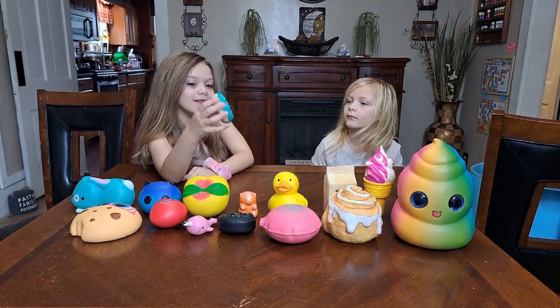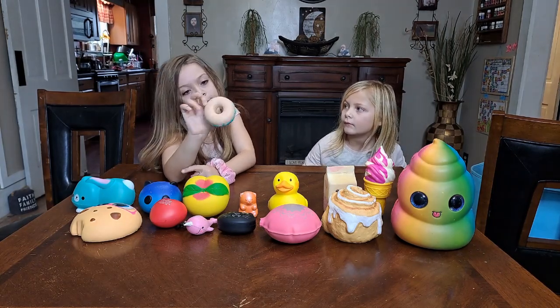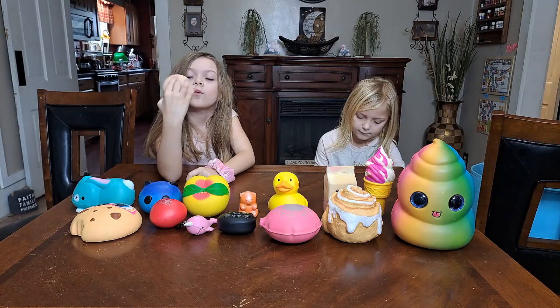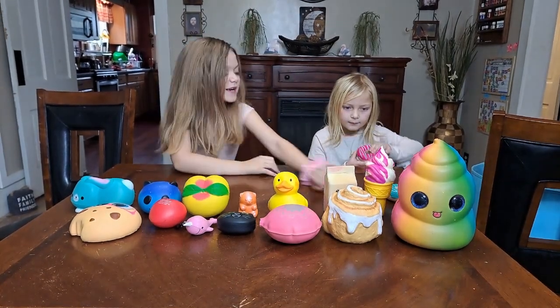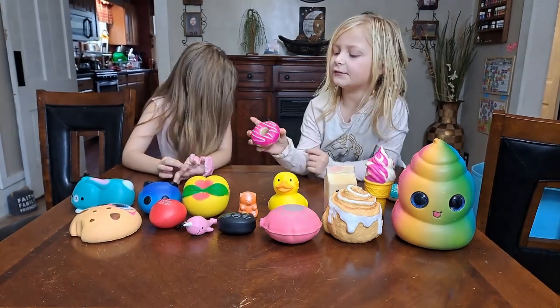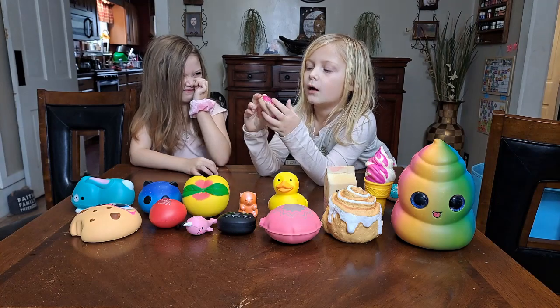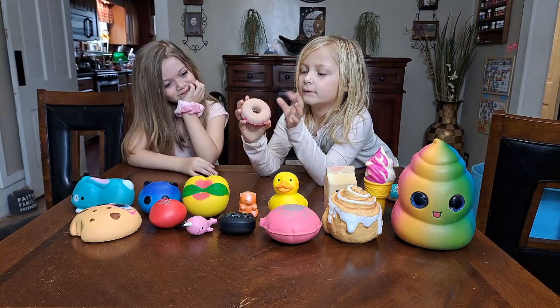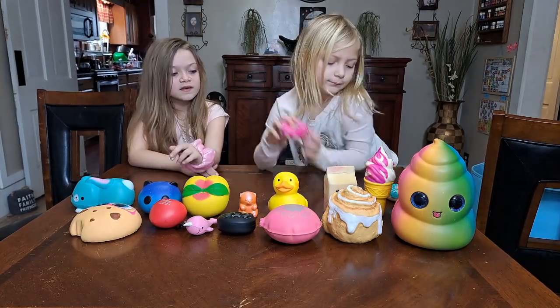So next up we have a cute little blue donut with a regular color on the bottom and white syrup. And next up is kind of like the same but pink frosting and white syrup, and this is kind of like a peach color, right? Yeah, like the other one.